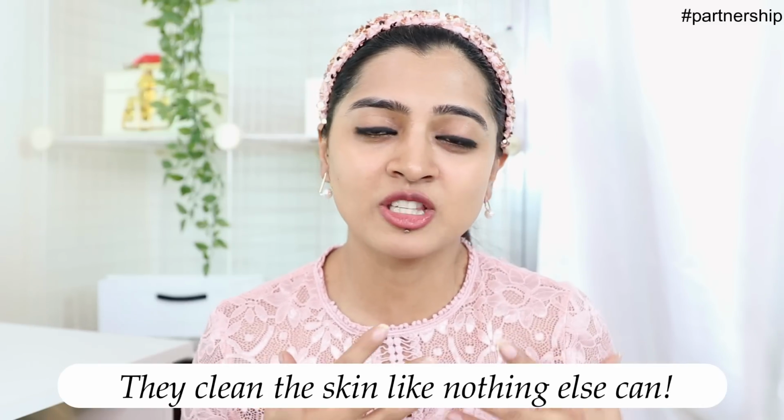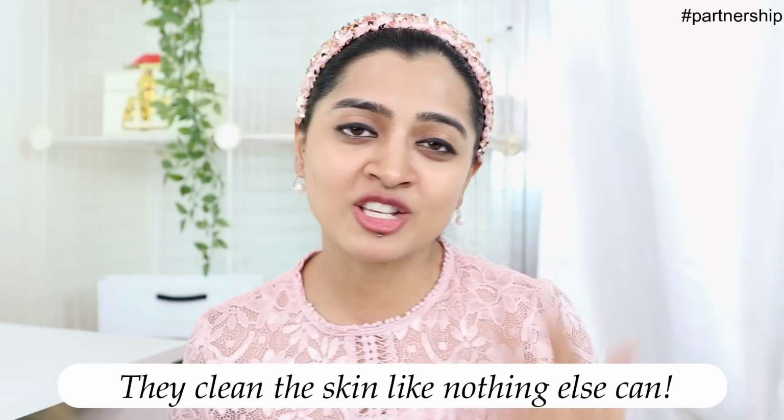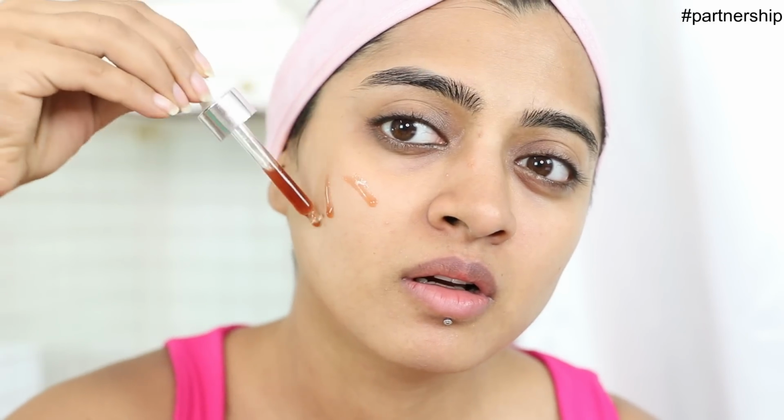Start using them in your skincare routine if you feel that your skin just, in spite of using all kinds of face masks and scrubbing and exfoliating and this and that, things haven't been working for you. This could actually be a game changer. And if you want to step up your game a little bit, you can use a chemical peeling solution. I have done a separate video on this topic entirely, so you can check it out. But AHAs and BHAs are a very important classification of actives that must be used in your skincare routine, not just once in your life, but from time to time whenever you think your skin needs it.